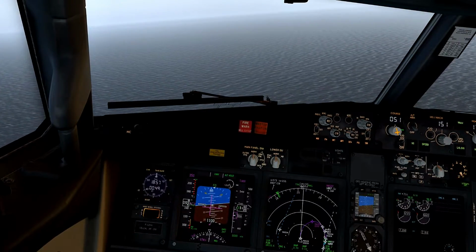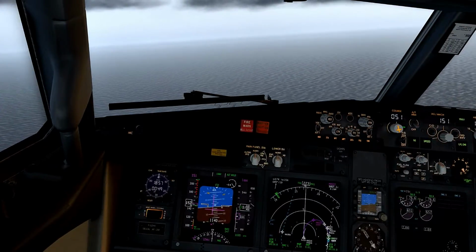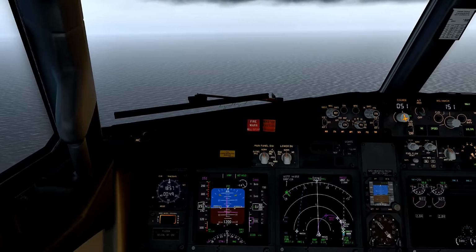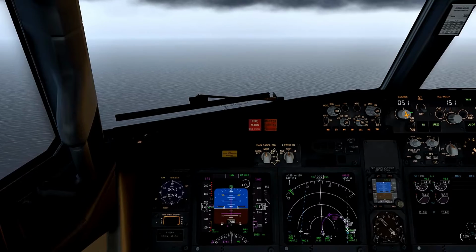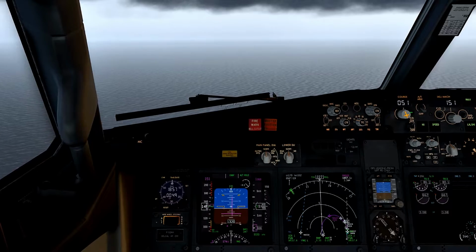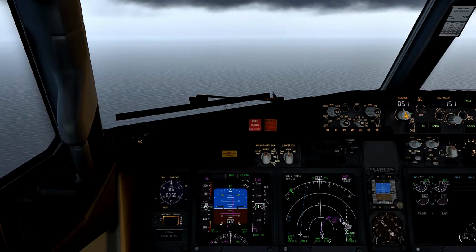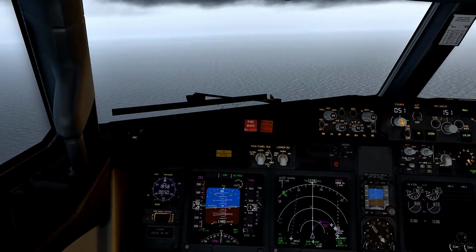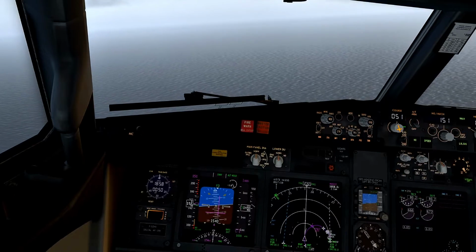Okay, try not to descend, as we need to be around 800 feet by the time we get to the start of the approach, which is coming down. Okay. There goes the flight director to start bringing us around to the right. Okay, now we've got the stabs out of trim. So it looks like we were doing it manually.